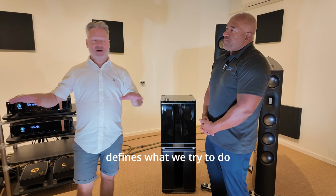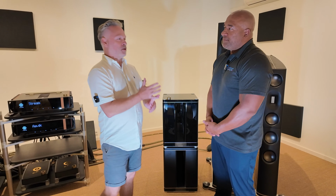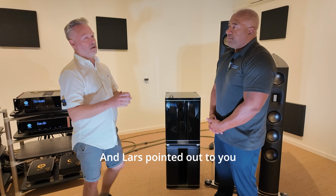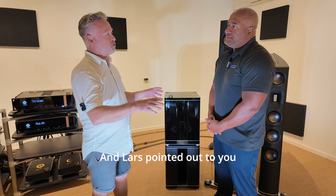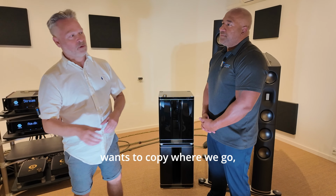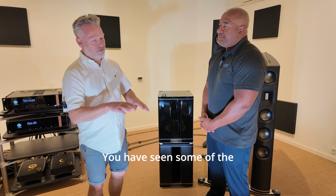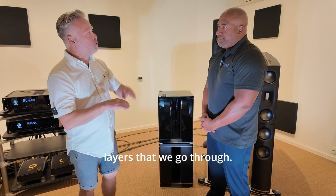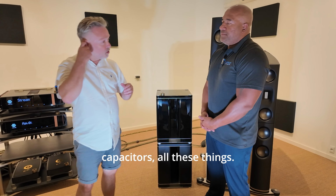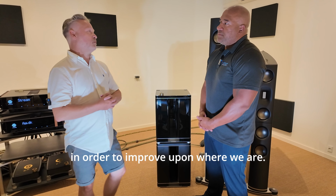One thing that defines what we try to do is we try to put a level of explanation and a level of honesty into everything we do. And Lars pointed out to you that we are not so afraid of somebody copying, because if somebody wants to copy where we go, they need to understand. Right. I think there are so many levels. You have seen some of the layers that we go through. Yeah. The impregnation of the coils, the selection of capacitors, all these things. And people need to understand in order to improve upon where we are.